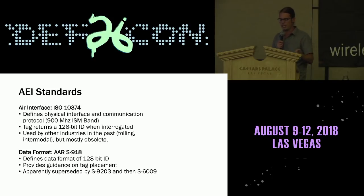And so the AAR S918 protocol or standard, AAR being the Association of American Railroads, then defines what those 128 bits mean and where the tag should go on the car and things of that nature. I think that's been replaced now by S9203 and then by S6009, but I don't have copies of these, so I don't know for sure. S918 is pretty old, but nothing's changed in this.